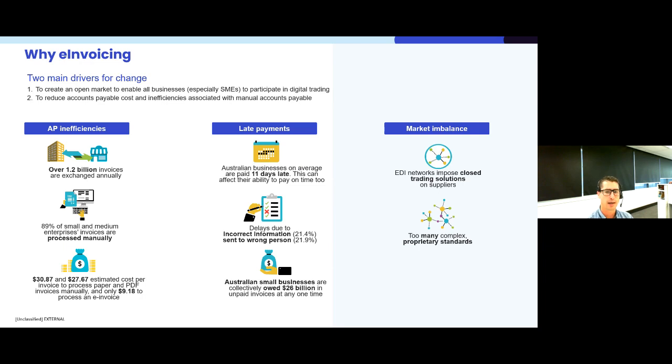And the final barrier that was identified was the market imbalance. So often there were complex or bespoke systems put in place to exchange invoices with different trading partners. What e-invoicing does is it has that common data standard and open network, so it breaks down that barrier.